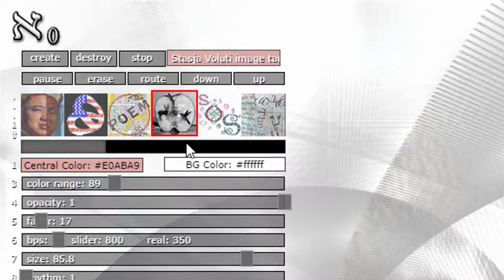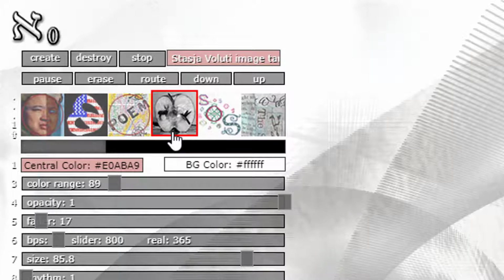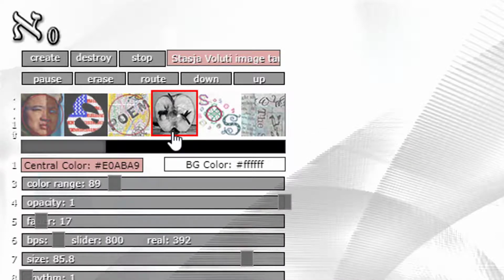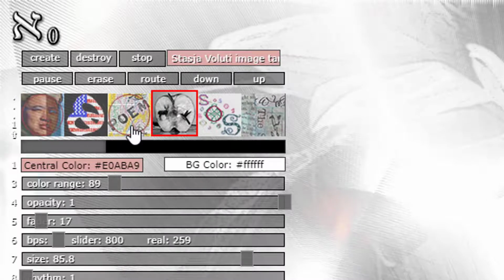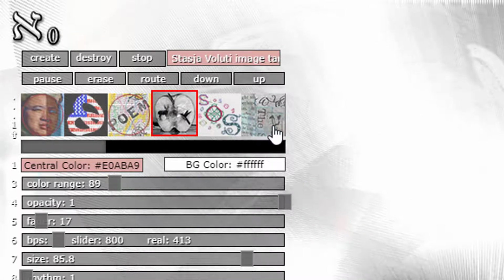And over here we have the icon for the Stasja Voluti image tangents nib, as we have nibs for 5 other artists who are participating in this. This is for Chris Joseph's work, and this is Ted Warnell's, and Jim Leftwich's work, and Maria Damon, and Brent Bechtel. And there'll be more stuff coming.